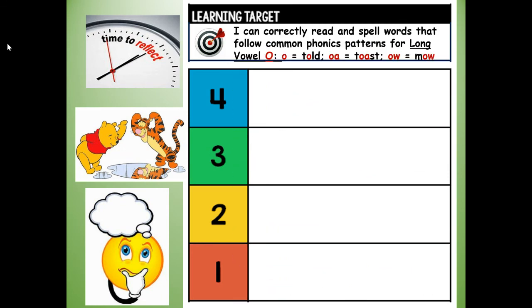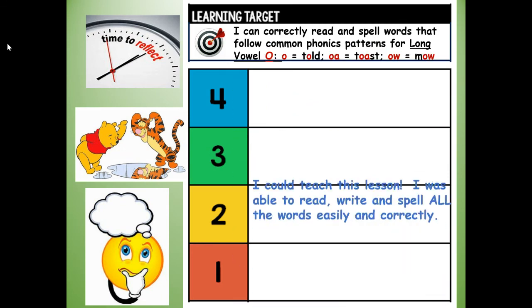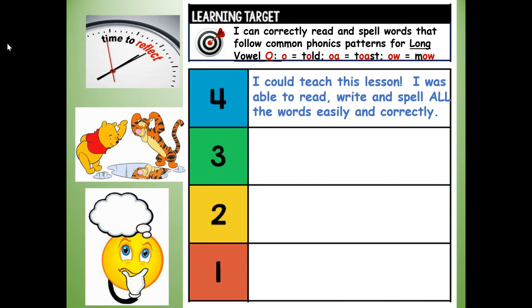All right, time to reflect on the top of your paper. I can correctly read and spell words that follow common phonics patterns for long O. O as in told, OA as in toast, and OW as in mow. Would you give yourself a 4? I could teach this lesson. I was able to read, write, and spell all the words easily and correctly.